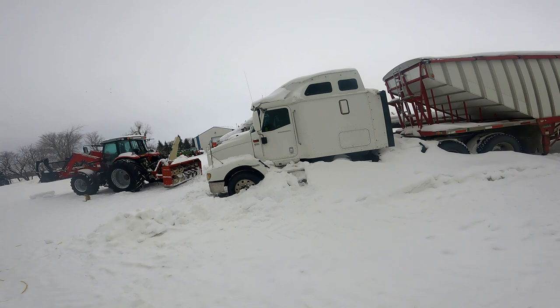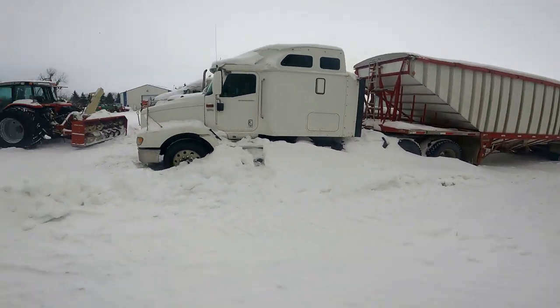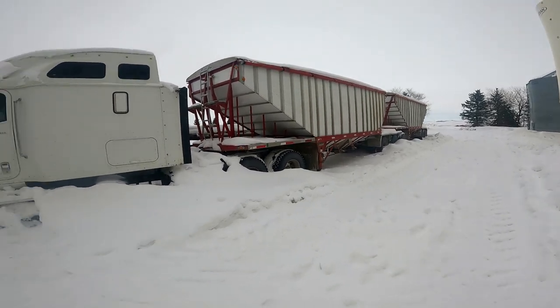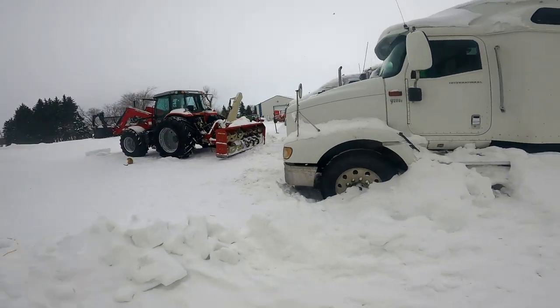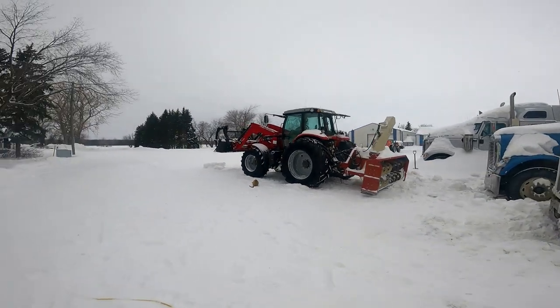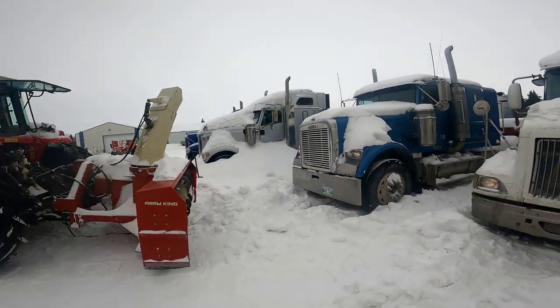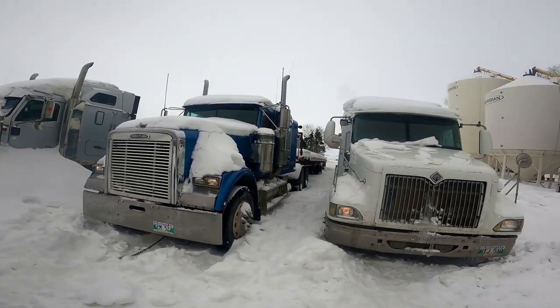Well, we've got our truck started, but there's a lot of snow. And me and Daryl don't quite feel like shoveling it out, and we can't pull it out. The 7715, we tried pulling it out with that. That didn't work.